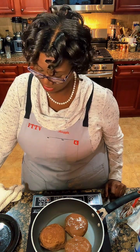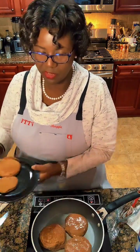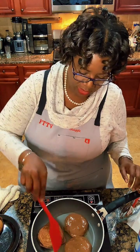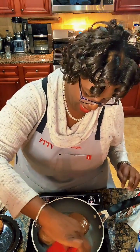Y'all know I struggle. All right, I am not a professional. We just have fun. So we have a couple struggle pancakes here. That's okay. We're going to just plate them all, and then I see some bubbles coming through. Once we get them all done, we'll stack them. It may be a leaning tower of pancake, but it's okay.